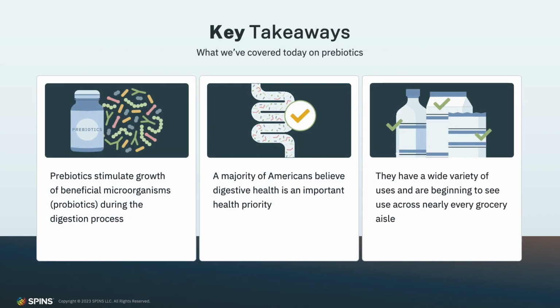So here's a couple of key takeaways to this. To bring it all together, number one, prebiotics stimulate growth of beneficial microorganisms, also known as probiotics, during the digestion process. Number two, a majority of Americans believe digestive health is an important health priority. Number three, they have a wide variety of uses and are beginning to see use across nearly every grocery aisle.